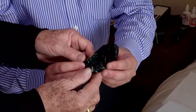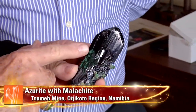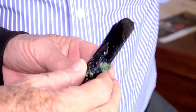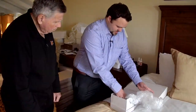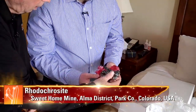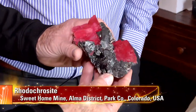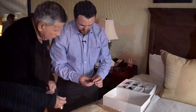Oh, yeah. This is a very typical, superb specimen of this type of azurite with the malachite growing in it. A classic. When you look at this specimen, you know this is Tsumeb. That is definitely Tsumeb written all over it. Beautiful. This is the famous Graham Pocket rhodochrosite. Very good. Anytime these come up, boy, they're so desirable with the tetrahedrite, Sweet Home rhodochrosite. Absolutely. Just a beautiful piece. You can never get enough of these. This is just a jewel.